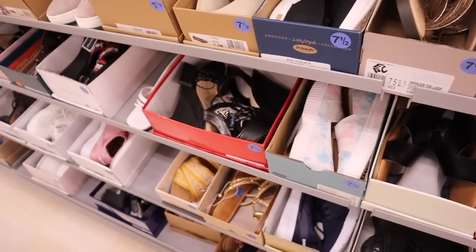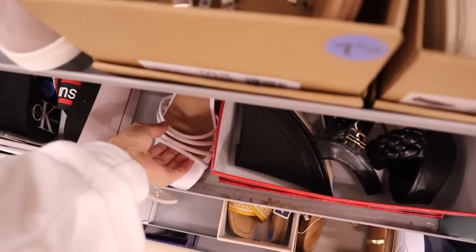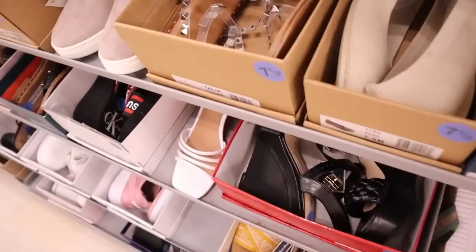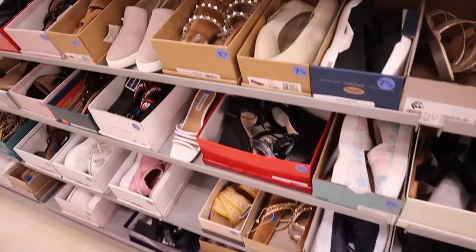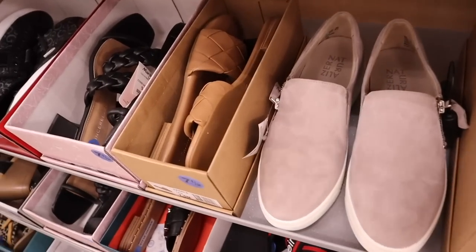And look at these Guess wedges. So beautiful, and it sits pretty tall, so obviously I can't wear these either. And look at these, you guys, so adorable. It's the brand Steve Madden, and it's my size, but I can't find the other one, so hopefully I can find it very soon. And there's even sparkly shoes. Love these too, but honestly I don't care whenever it wraps around your ankle, so I'm going to pass over those.